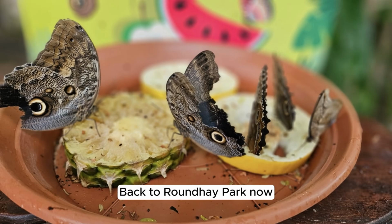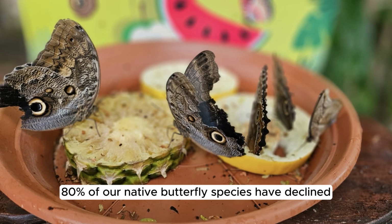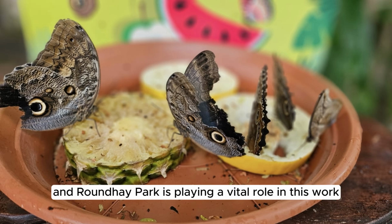Back to Roundhay Park now. I'm here not just to enjoy the park, but to learn about butterflies. According to a report by Butterfly Conservation UK, 80% of our native butterfly species have declined since the 1970s, and half of the UK's remaining butterfly species could be at risk of extinction. Conservationists are working desperately hard to reverse this, and Roundhay Park is playing a vital role in this work.